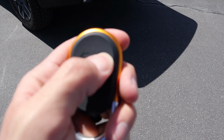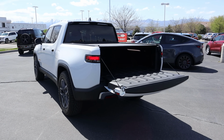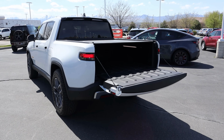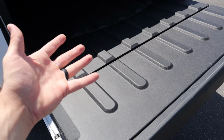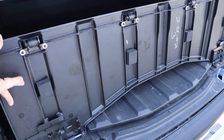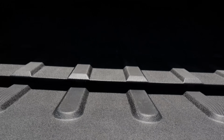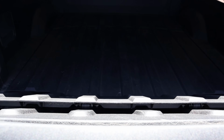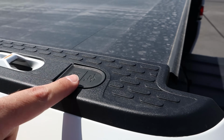So we're over here with the key fob again because we are lowering down the tailgate. So we have a payload capacity of 1,559 pounds and a towing capacity of 11,000 pounds. I know, it's just absolutely insane. And there's a lot happening back here. So first off, you can lift up this portion right here, which is kind of interesting. And when you actually raise the tailgate, notice how it kind of goes up onto it. It's, again, an interesting thing. But another way to lower down the tailgate is right here.